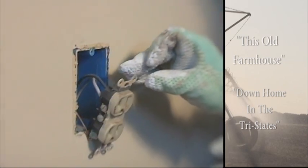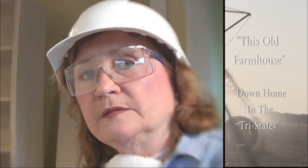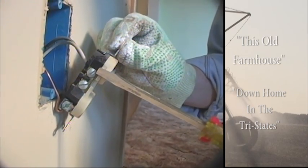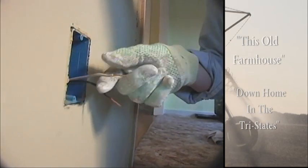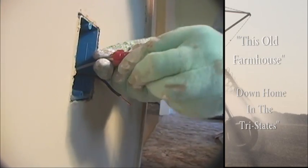But remember, we've done this many times before, so if you don't feel comfortable doing this, by all means, call your local electrician to have this done for you. And then you simply remove the wires, usually with a flathead screwdriver. Once the receptacle is removed, you want to take some wire nuts and screw them onto the wires for protection.